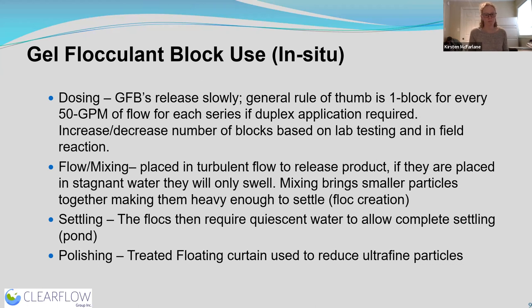Flow and mixing, again, very important to place the blocks in turbulent flow to release the product. Again, in stagnant water, the blocks will only swell. Mixing brings the smaller particles together to make them heavy enough to settle. That's the flock creation, and that's what we want to see happening. Again, we're not magically disappearing the TSS out of the water. We're just getting it to settle.